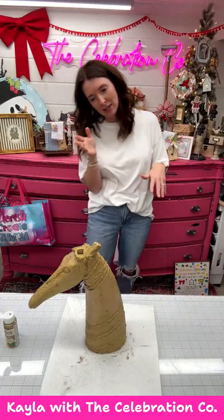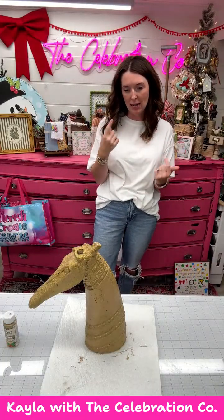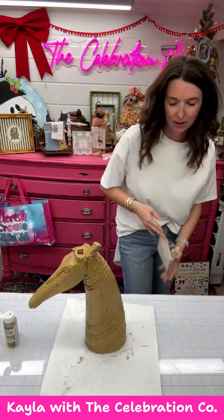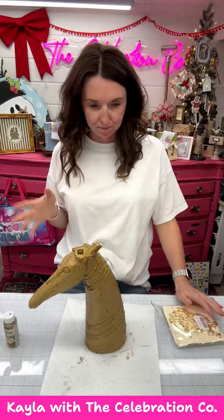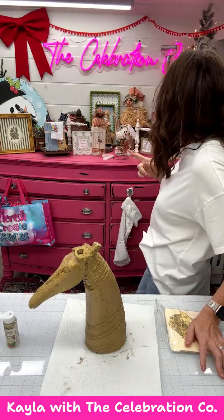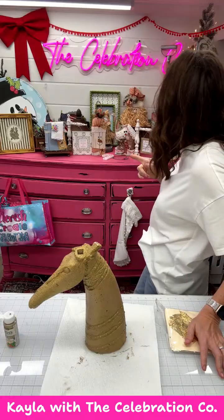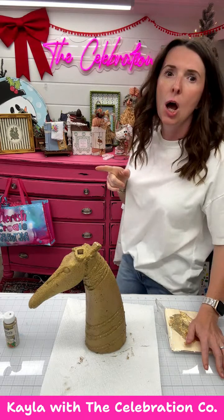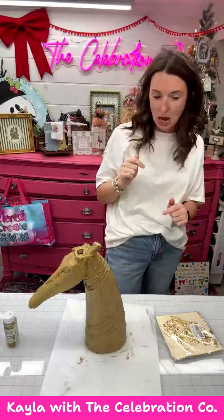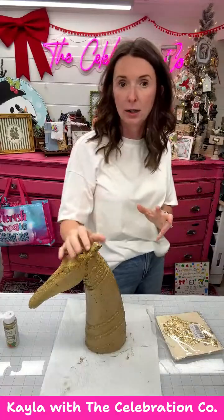Okay, so it looks really good, but I'm going to amp it up a little bit more, I think. So I'm going to pop out the gold leaf. We played with the gold leaf the other day, and we did, what did we do with the gold leaf, y'all? Oh, we did the bamboo frame. That's upstairs, so I can't show you, but it was beautiful. So we're going to do a little bit of the gold leaf on here.